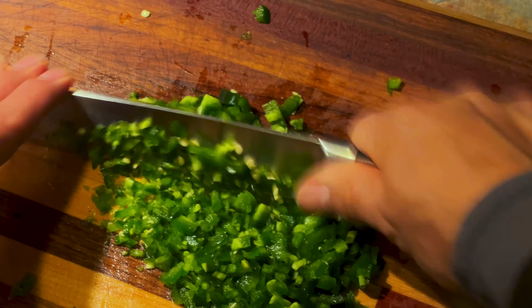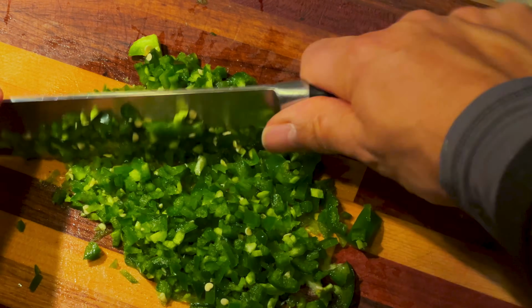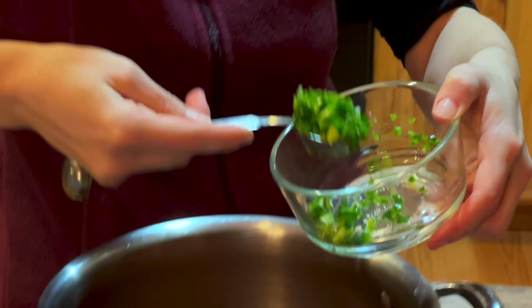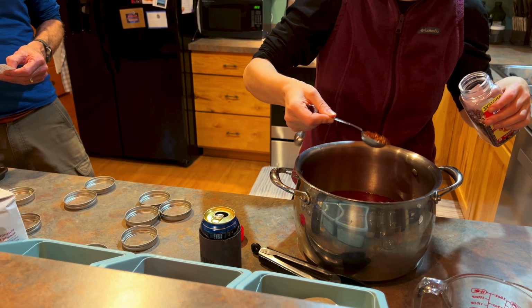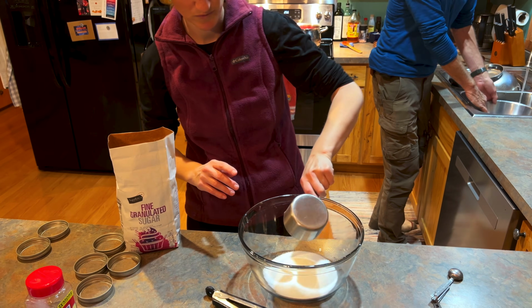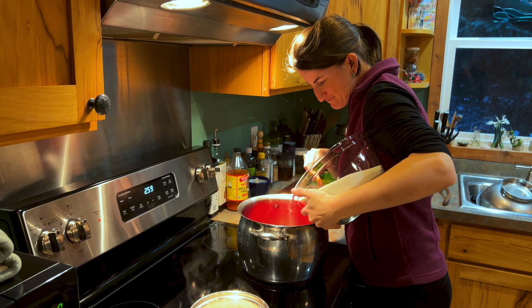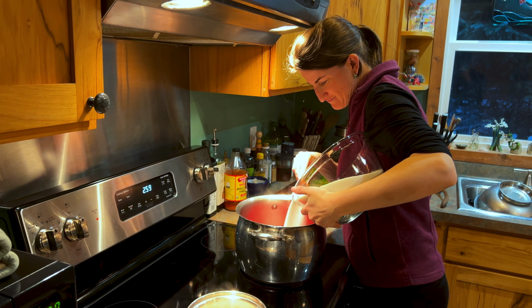Now, Jose Luis is much more practiced with a chef's knife, so he does the honor of mincing up a jalapeno. We add the jalapeno and 2 tablespoons of dried chili flakes to the cranberry juice, along with 9 cups of white sugar. You heard that right, 9 cups. Jelly is delicious, but no one said it was the healthiest treat out there.